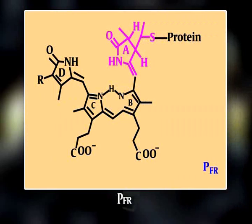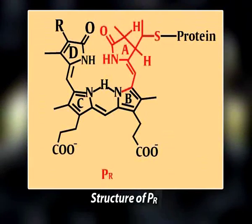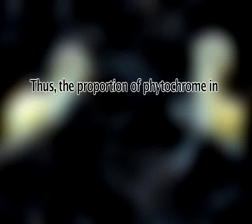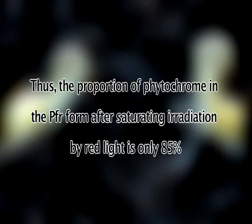When PR molecules are exposed to red light, most of them absorb it and are converted to PFR, but some of the PFR molecules also absorb red light and are converted back to PR because both PR and PFR absorb red light. Thus, the proportion of phytochrome in the PFR form after saturating irradiation by red light is only 85%.